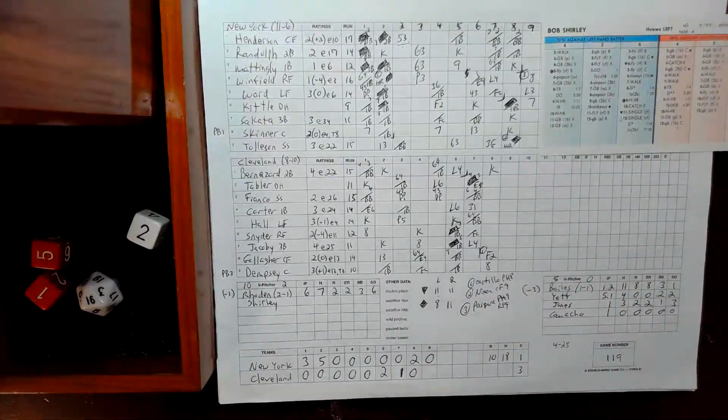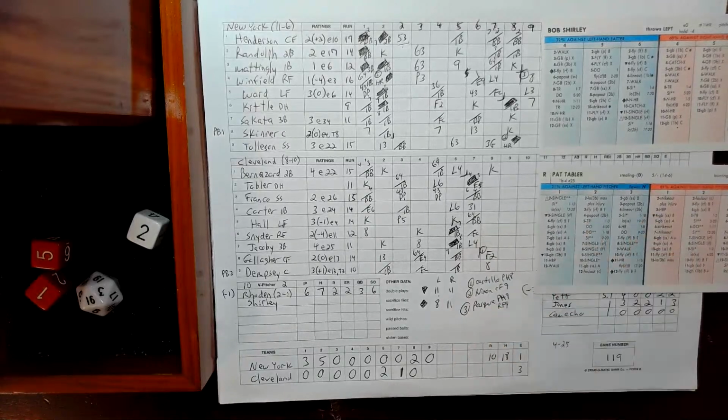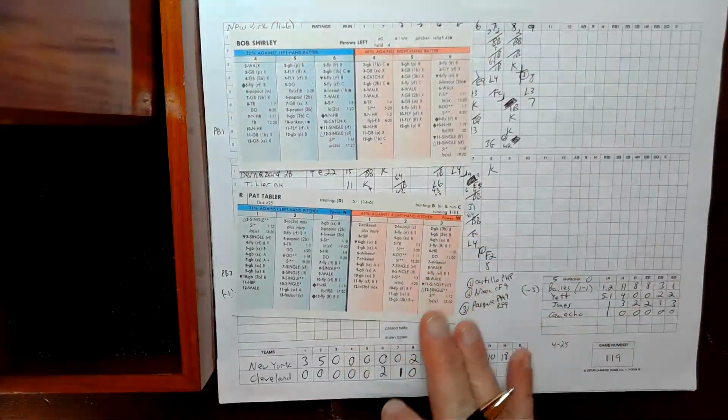So we got Shirley against Tabler. It'll be Tabler, Franco, and Carter due up for the Yankees. In fact, I'm running out of room, so we'll move the cards over here. It'll be Tabler.